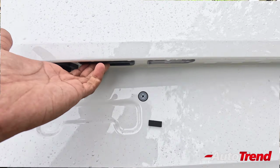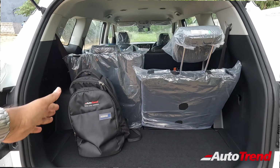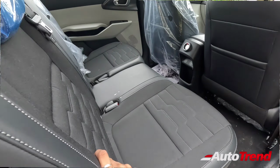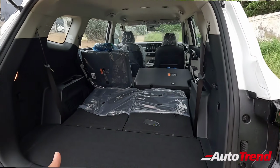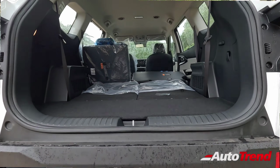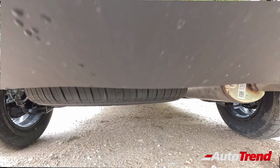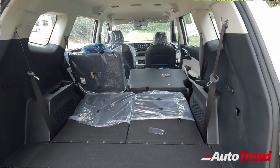Then the luggage space and capacity also remains exactly the same. You have 50-50 split flat folding third row seats, and you can also fold flat the second row seats, which means you can simply use the car for camping in case you have a mattress with you. So this is a very spacious car and also very flexible. In terms of the spare wheel situation, you have a 15-inch steel spare wheel located right under the car, but that is a steel wheel as against the alloy wheels that are available on this car from the factory, which means you will have to use that temporarily only.